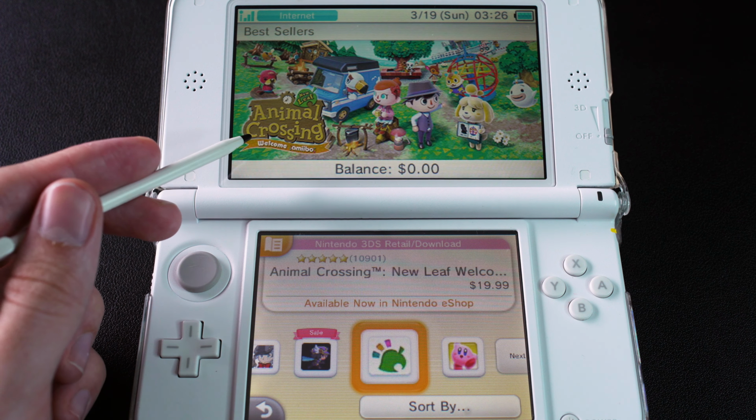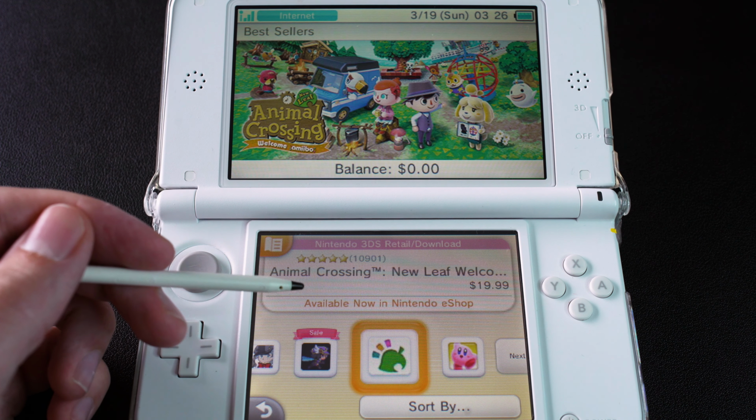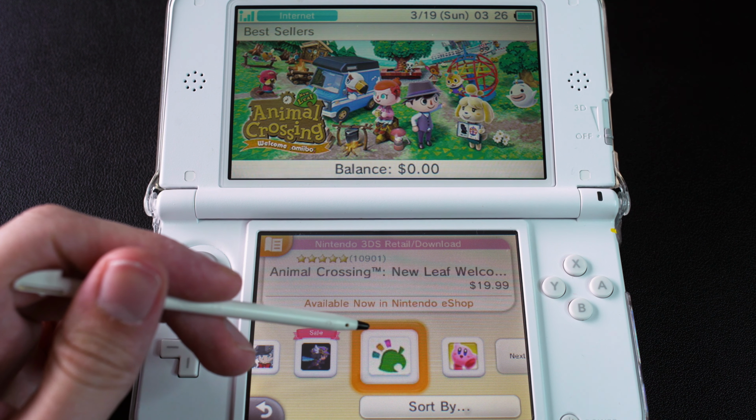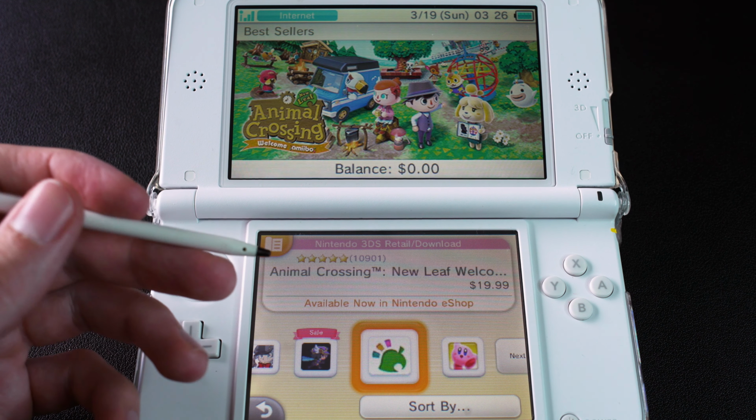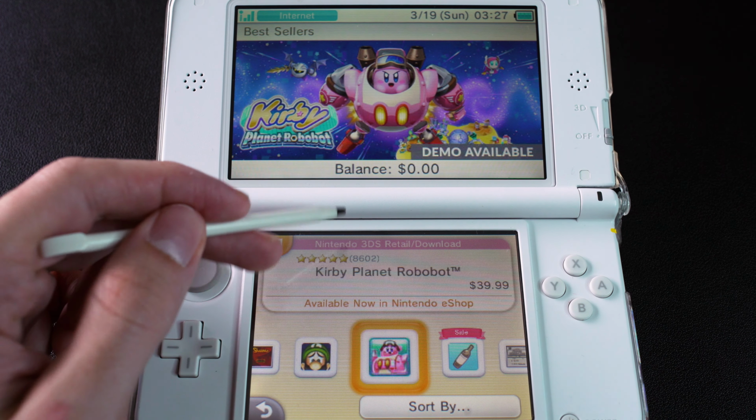Next is Animal Crossing here. I think I'm going to actually get this physically. I'm not going to buy it digitally today. Reason being, I have Wild World physically, like all the other Animal Crossing, so I'm just going to keep building that collection out.